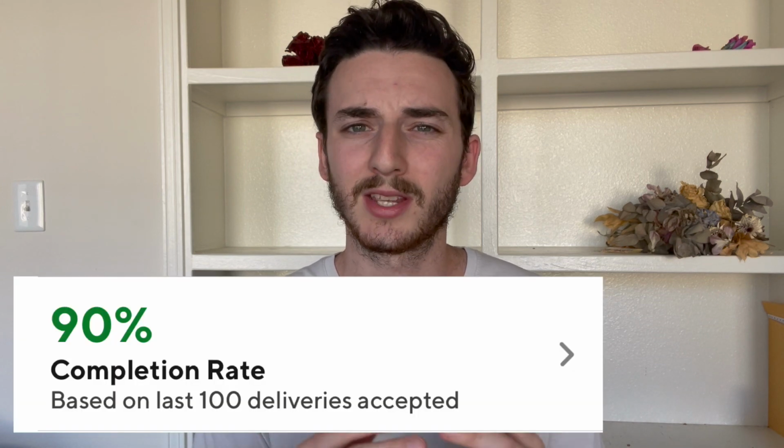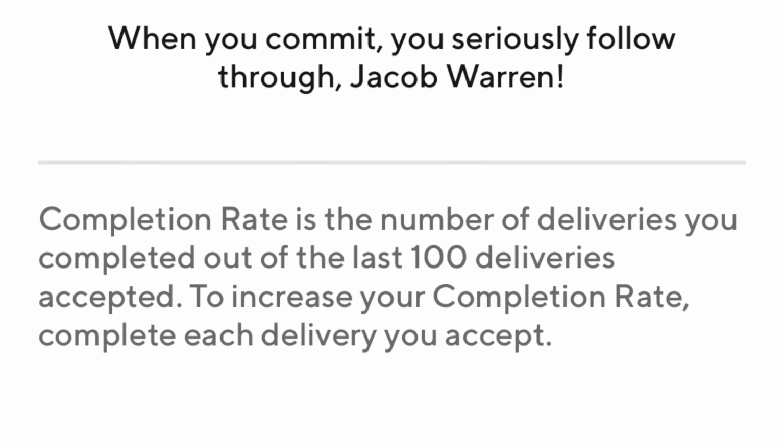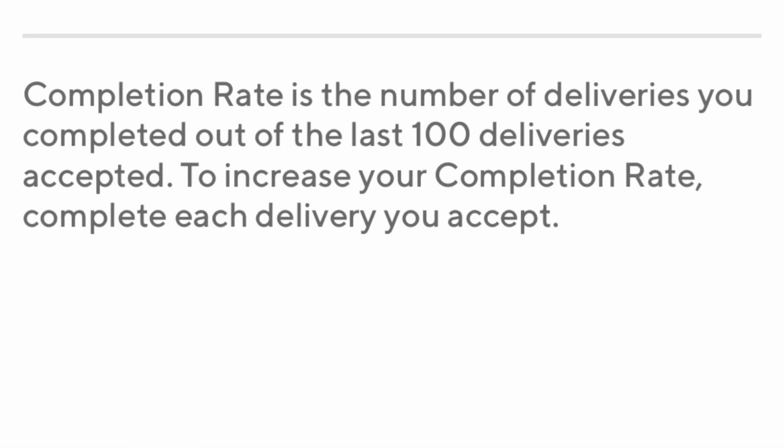So make sure your completion rate probably hovers around 90% or higher, just to make sure you don't even come close to that 80%. What the completion rate basically tells you is how many orders you actually completed out of the last 100 orders that you accept. So like I said, just make sure that it stays pretty high so that you don't have to worry about this.